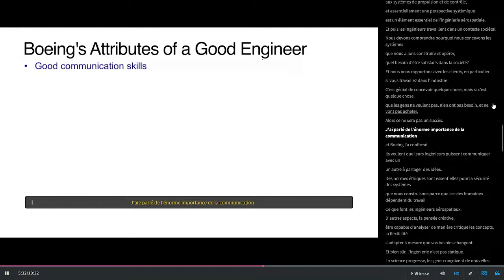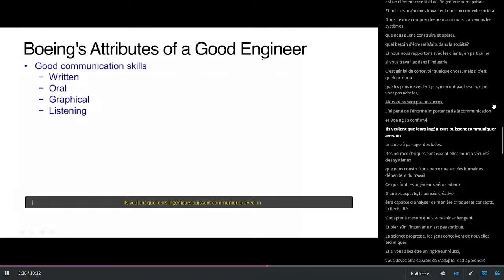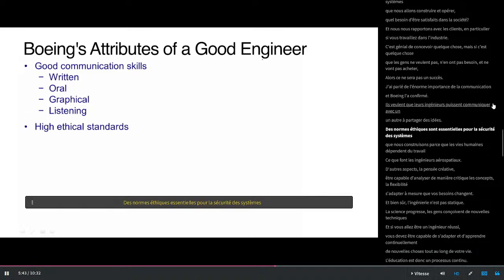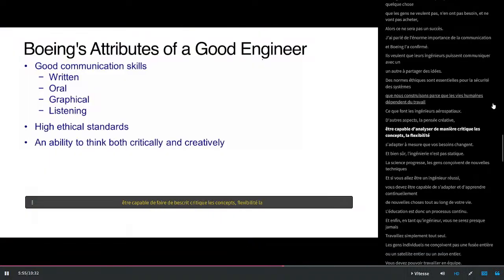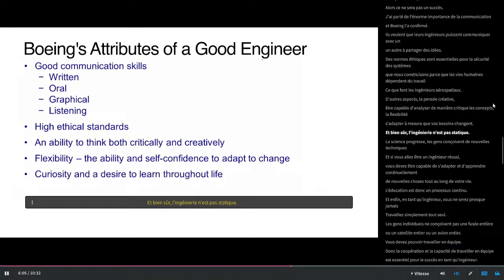I talked about the enormous importance of communication, and Boeing confirmed this, that they want their engineers to be able to communicate with one another, to share ideas. Ethical standards are critical for the safety of the systems that we're building because human lives depend on the work that aerospace engineers do. Some other aspects: creative thinking, being able to critically analyze concepts, the flexibility to adapt as your requirements change. And of course, engineering is not static.